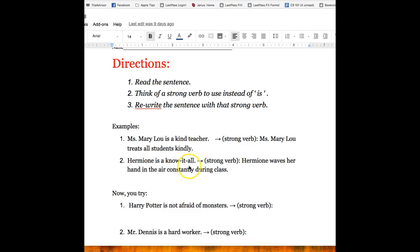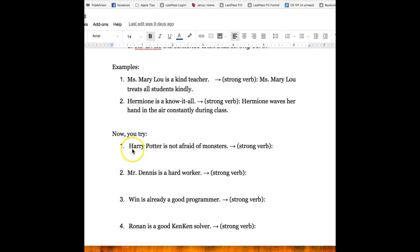"Hermione is a know-it-all." So if you remember Harry Potter, Hermione always wants to give the answer. But what could be an action that demonstrates she's a know-it-all? "Hermione waves her hand in the air constantly during class." "Harry Potter is not afraid of monsters." Well, what happens if he's not afraid? You might say something like, "Harry Potter seeks out danger, including monsters, to fight." So, "seeks out."